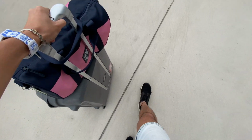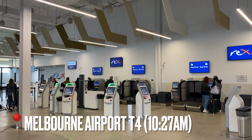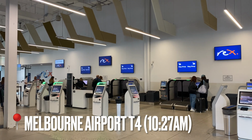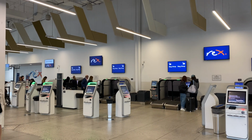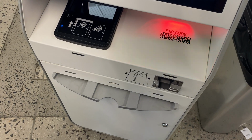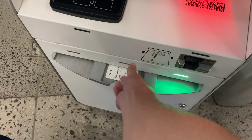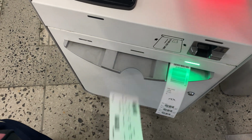Today is one of those days I don't know what to wear. It's like 15 degrees in Melbourne, but 30 plus in Adelaide. I decided to dress up for Adelaide, but that meant a tough walk to the terminal. Thankfully, Melbourne Airport Terminal 4 was nice and cozy. Check-in with Rex Airlines is quick and easy. You can either check in yourself using the self-check-in kiosk, or head to one of those desks where someone's going to do everything for you.